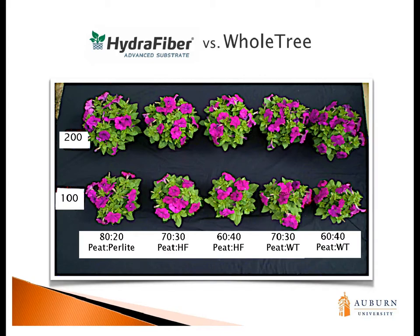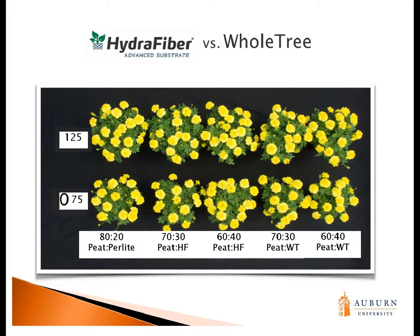Again, I'm not going to show you a lot of data, just some pictures. Pleasantly, what we discovered was that the hydrofiber and the whole tree both performed equally well. With the 100 parts per million petunia, we did have slightly smaller plants than with the 200 parts per million, but they were basically equal across all the different inclusion rates. Similarly with marigold, we saw basically the same results; we didn't see any marketable difference. We may have had some slight statistical differences in biomass, but all plants were produced and were marketable at the end of the study.